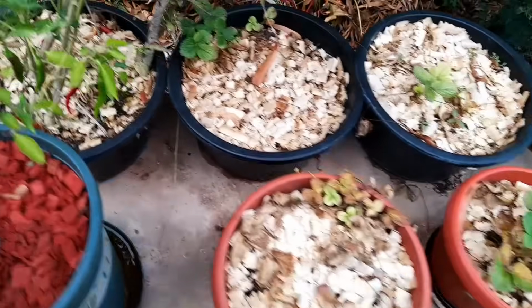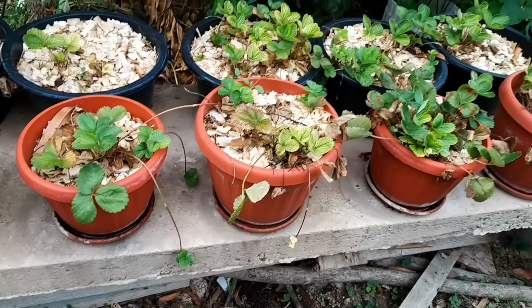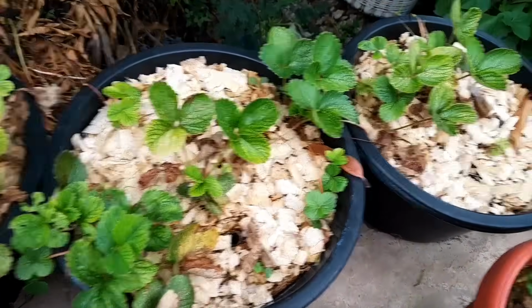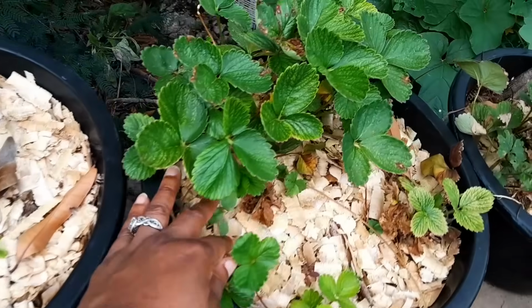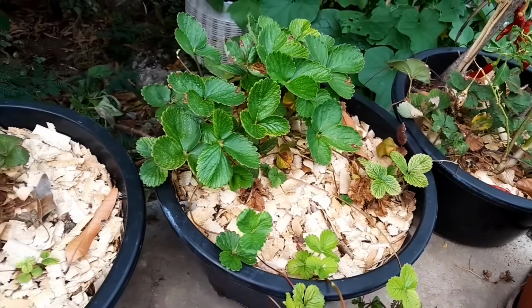Guys, the strawberries are struggling. Hopefully, seeing that it is cooling down and we're getting some rain, so they're being watered naturally. Hopefully, we get some strawberries coming back to life. I'm gonna just water these with some banana tea. That's what I usually feed them with, and see what happens.